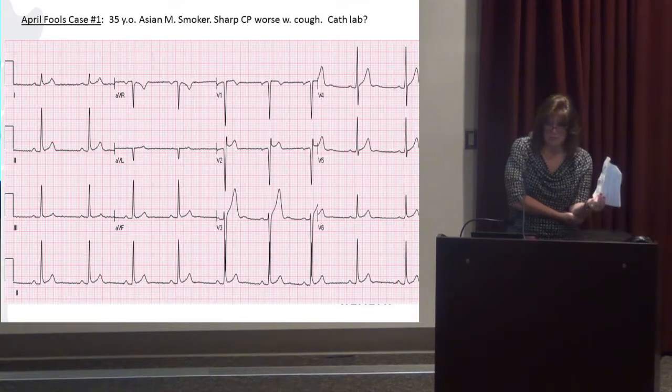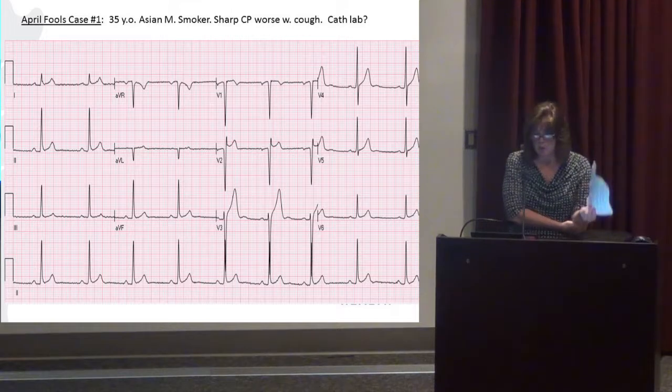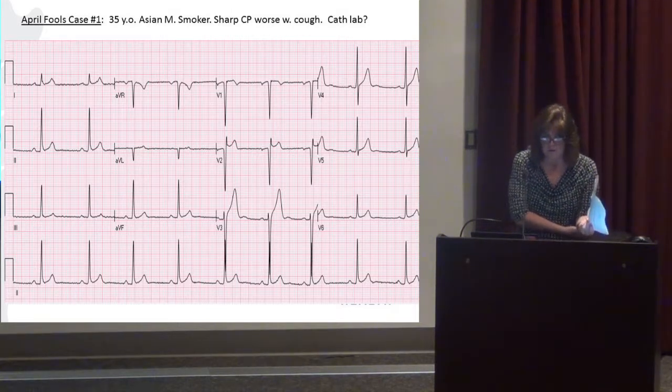Okay. How about this guy? He came in on April Fool's Day. He's 35 years old. He's Asian. He smokes. He has sharp chest pain, and it's worse every time he coughs. Let's go to the cath lab.